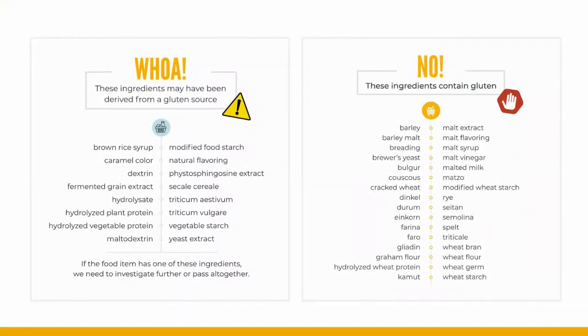So again, woe ingredients are things that should give you a pause. Sometimes they're safe, sometimes they're not. We'll go over how to decide if they're safe or not. And then a no ingredient, it always contains gluten. Do not eat it.